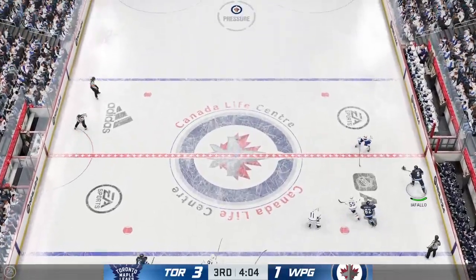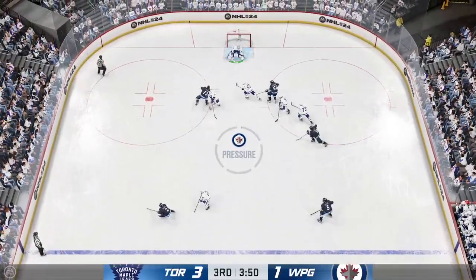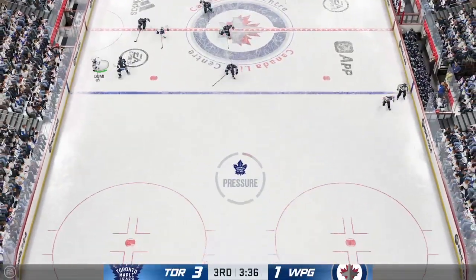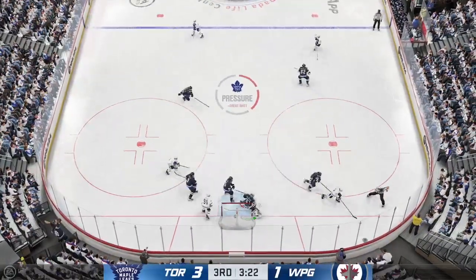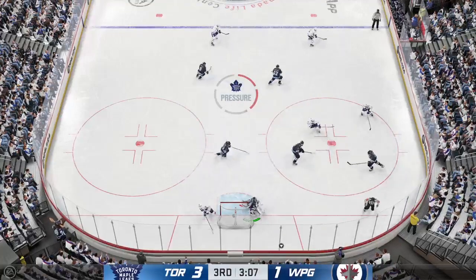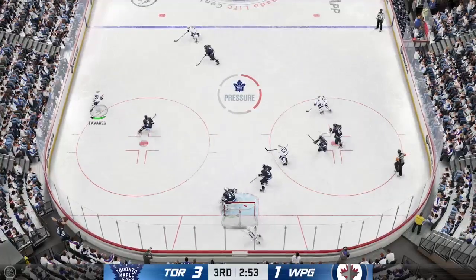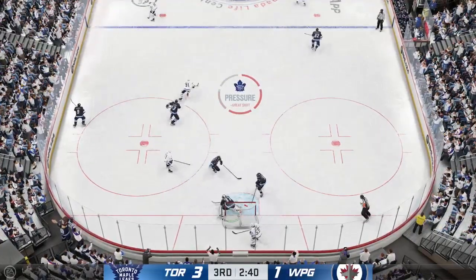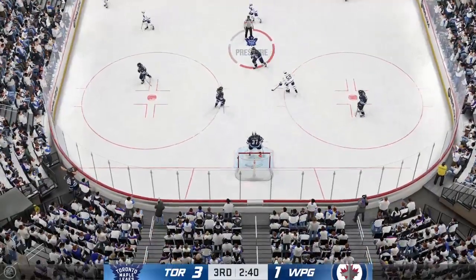Puck picked up by Iafallo. Loses his balance on the play. And uses the length of his stick to knock that puck away. The Leafs take it along the wall. Turns that one away. The Leafs gain control of the puck against the wall. And it's a quick pass to Giordano. Blocked in traffic. Takes a shot. Turns it aside with the glove. Goaltender hangs on for the whistle.